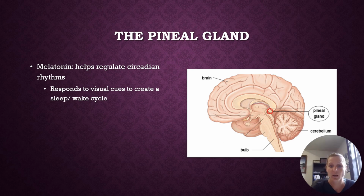The next gland that we're going to take a look at is something called the pineal gland. And you can see the pineal gland here, located internally within the brain. The pineal gland is going to release something known as melatonin, and melatonin's job is to help us regulate circadian rhythms. So again, it's going to help us monitor our sleep-wake cycles.